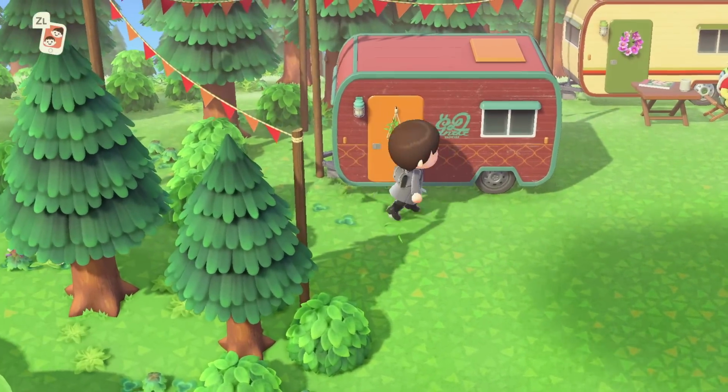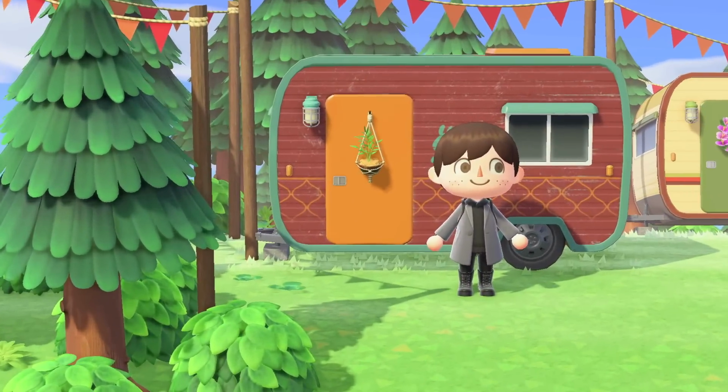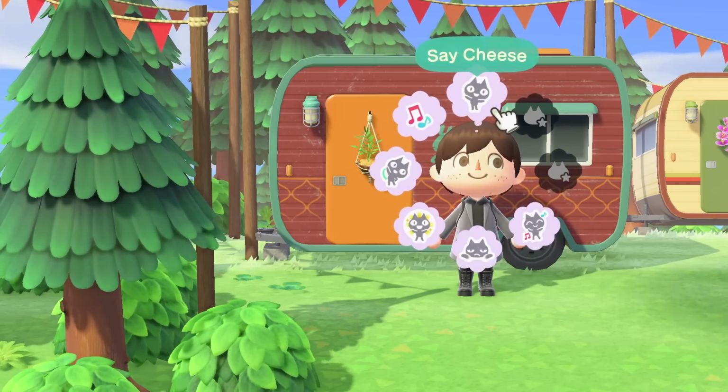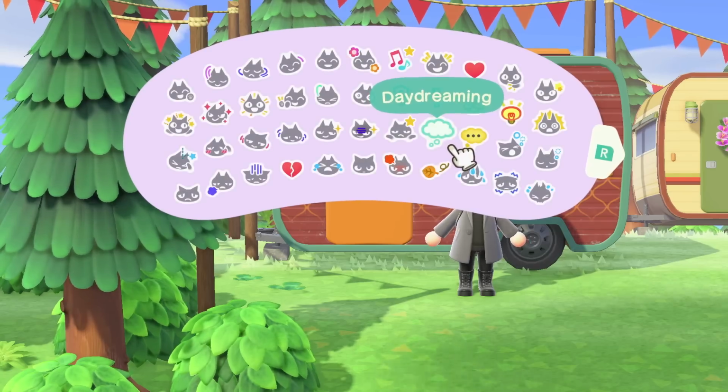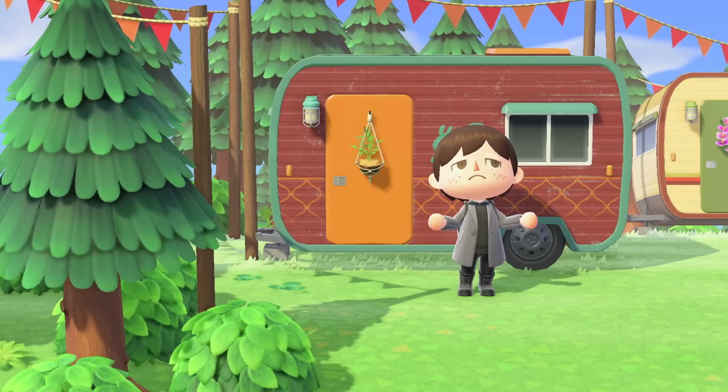Sahara is interesting because they're actually more expensive at Harvey's Island and they won't give you tickets, so it might be worth just spending more of your bells on Sahara when they come to visit your actual island. But Sahara might actually have different stock here, so that could be really useful too.